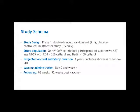So this is a phase 1, double-blinded, randomized, 2-to-1 study. This means 2 patients will receive the vaccine for every 1 patient that receives placebo. It's a multi-center study, again US only, for logistical reasons, because the vaccine is not very stable and we have to ship it around. This is a smaller study, only 90 people. They all need to be HIV and CMV co-infected.